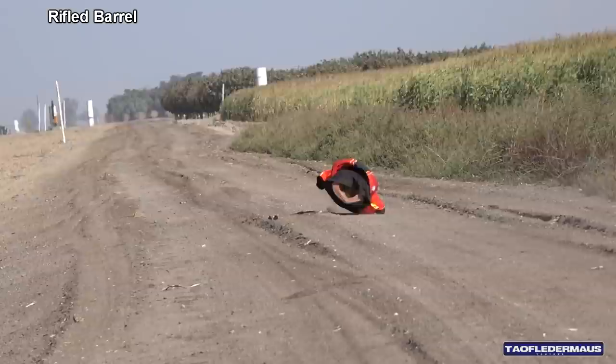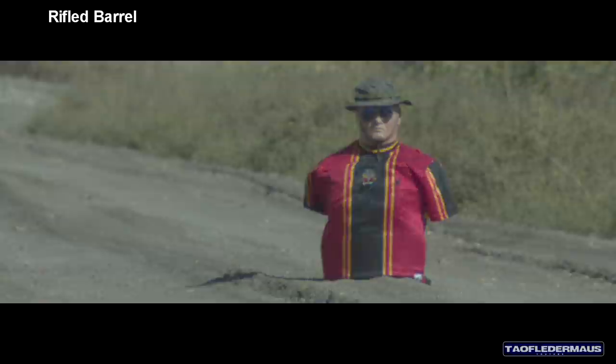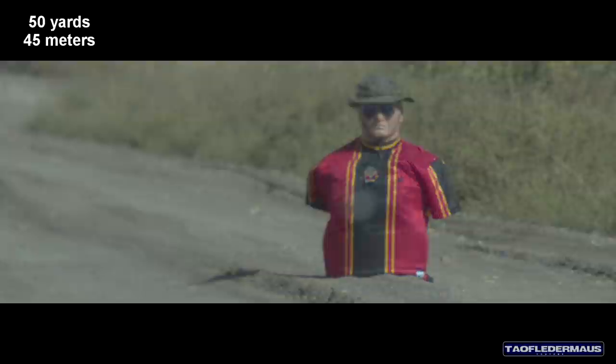No, these slugs do not have a limited range of 10 yards. This is a 50-yard shot. The slug is still traveling at a supersonic speed. It's still very stable and it's still very accurate.